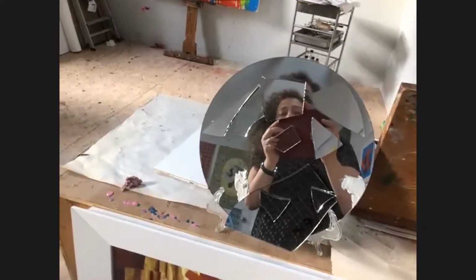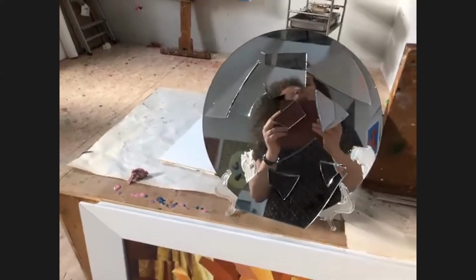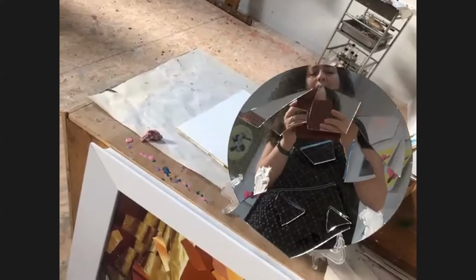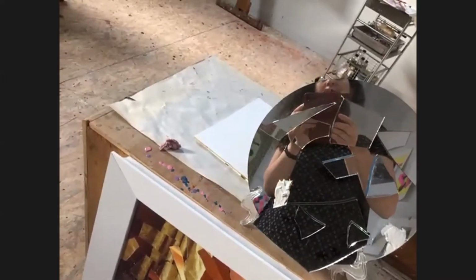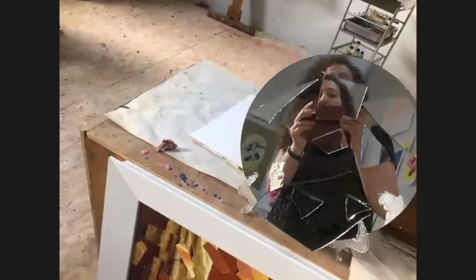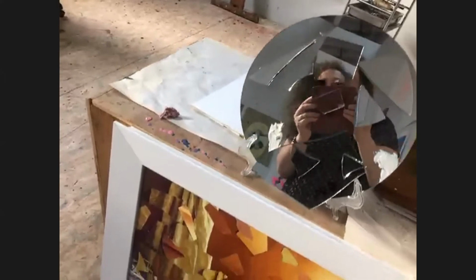And I have a mirror here to show you how it works. You can actually see me reflected. You see how I'm reflected, but it's all broken up because there are pieces on the mirror that break up the image. So we made a whole wall of mirrors like that. And then we took pictures, and you see when I move around, the image changes. So that's how we made those images.